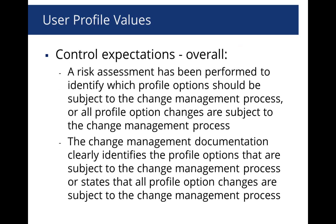On an overall basis for profile options, I talked about this risk assessment. So what you really should be doing is performing an overall risk assessment to determine which profile options should be subject to change management and who the approvers are related to those, because you could have this GL journal review process. You could have a need to have a process owner, like a module lead, like the controller, review any change to those profile options, but you may also want somebody independent of the controller in a corporate governance or an internal audit capacity review that change to make sure that that doesn't violate your control requirements or your control definition. So that's the first step.